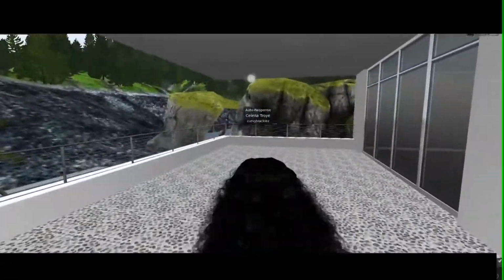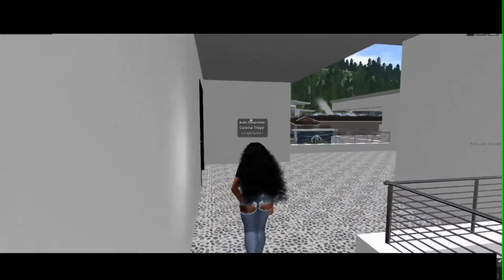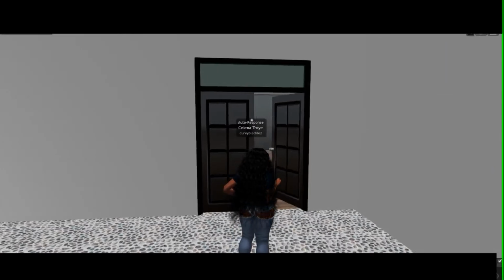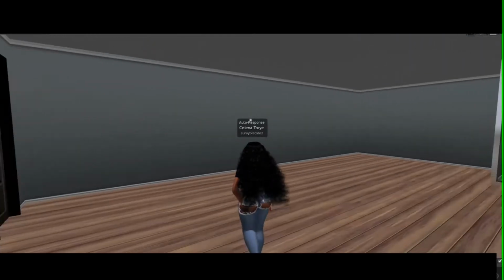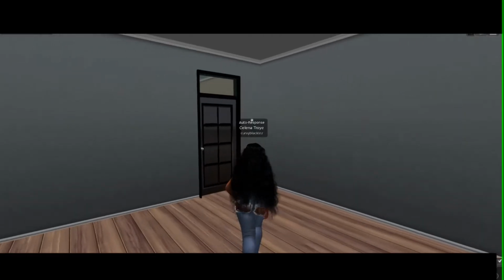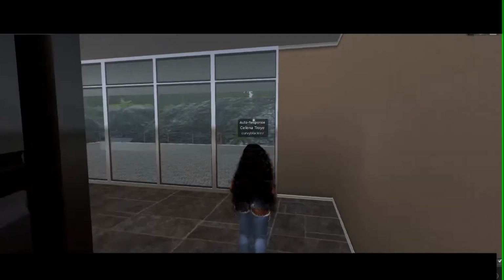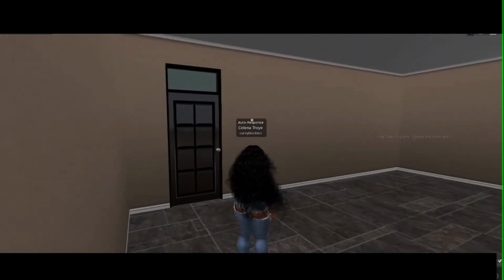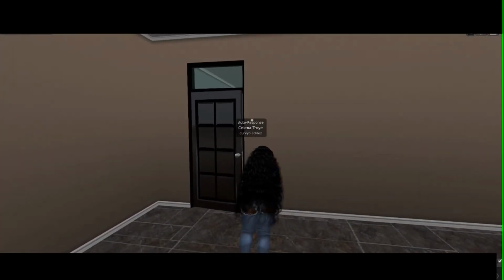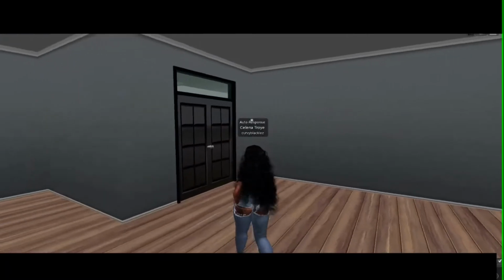Oh my, what a deck. I like it. And we can access the other rooms from up here. This is pretty fabulous. I like it. I like it. Oh, and I love this color. I use this color so often in my own home. I love this warm cappuccino color.